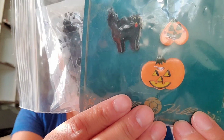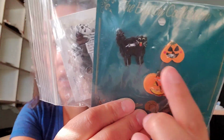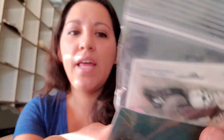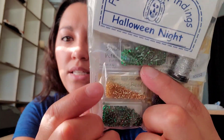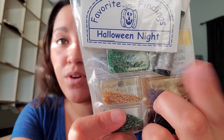These buttons are also in there. Are they Mill Hill? Yeah, they are. The button collection. 2 is a cat and 2 pumpkins. Again, probably needle minders. Then there were these Mill Hill beads. I don't know which ones they are because I didn't take them out. But there's 2 greens, a gold, a purple, a matte black, and then another spool of Kreinik.